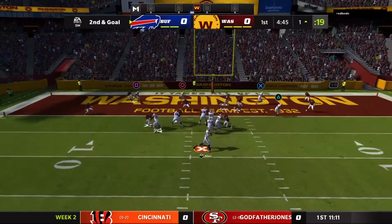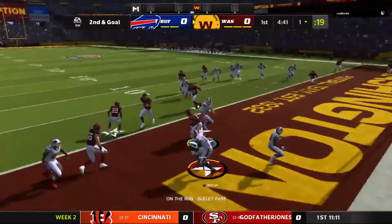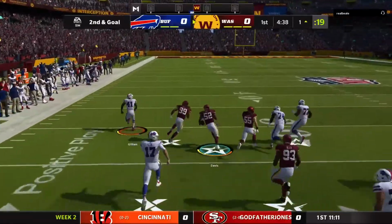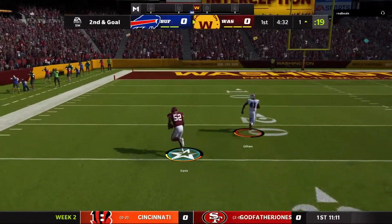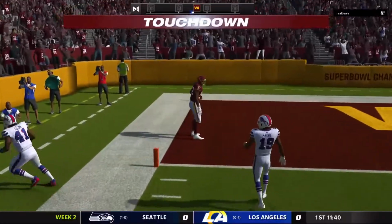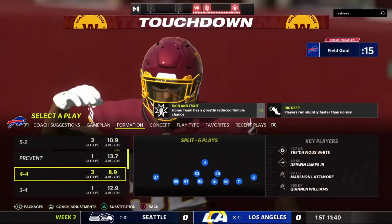To the air, Allen. Flush to his right. And this is going to be intercepted. Picked up by Jamin Davis. Bring this one back. It is a pick 6 for a Washington touchdown.